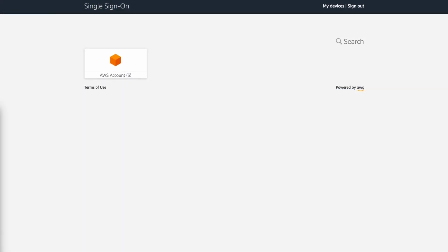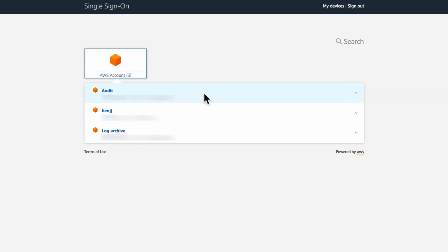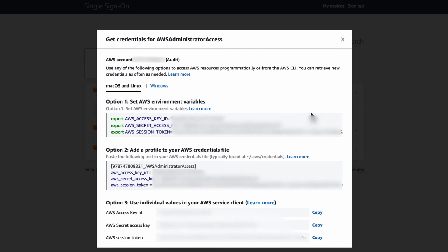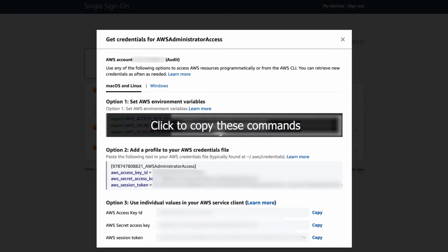Now, I mentioned previously single sign-on, SSO, will help get credentials and integrate with the CLI. I'm going to show a manual way here of getting access to the temporary credentials. So this saves us from having an IAM user and access key, and it's a much safer way to get temporary credentials to use in the command line. There is also an integrated way to get it. So I've copied those credentials to the clipboard.